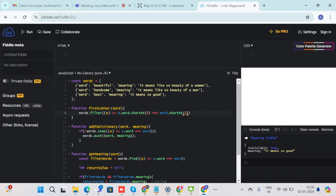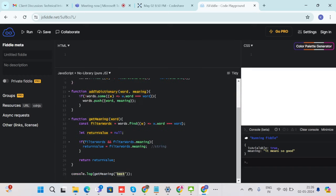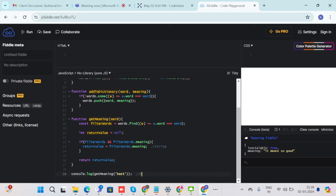Now, for example, I want to search for the word best. So first, what I will do is check the first letter of this word, B, and in this array I take only the words which start with the letter B. Only in these words I will search. It will again go through the entire 10,000 items, correct? Yeah. Or not?